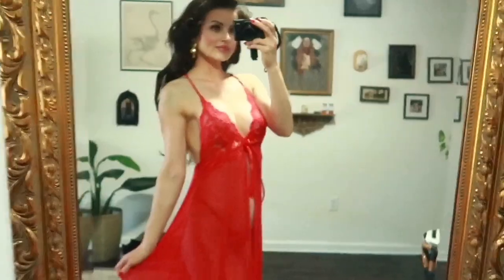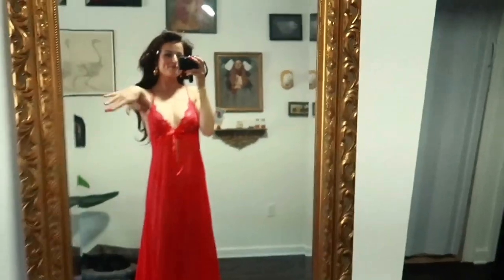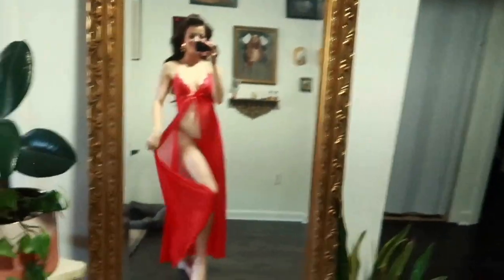I'm going to probably show you in another mirror so you can really get the full length experience. So this is what we're dealing with. Long robe. Again, red, favorite color on my skin. Looks pretty nice. I am impressed. Look at that. Comes with underwear. I don't think it's adjustable. Oh yeah, it is adjustable right here. So that's cute. Ooh, so flowy.